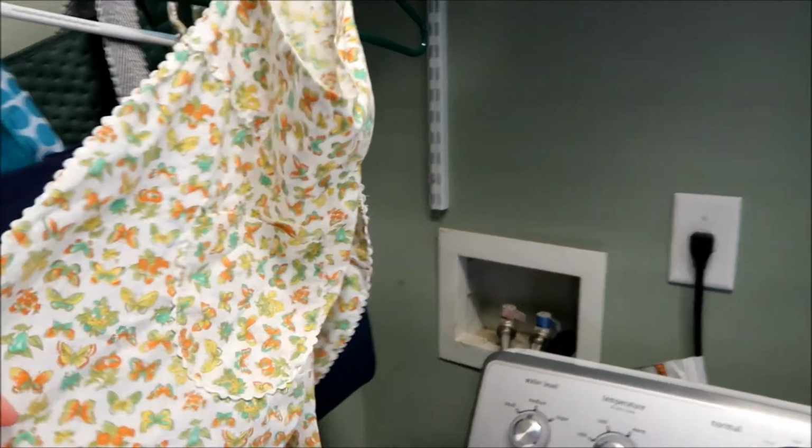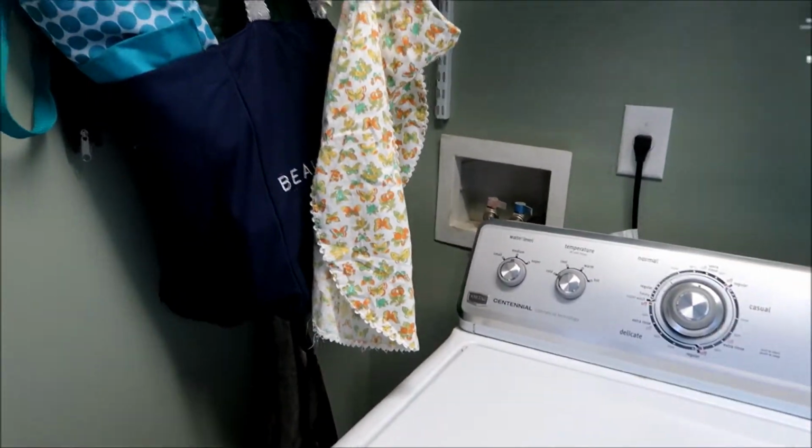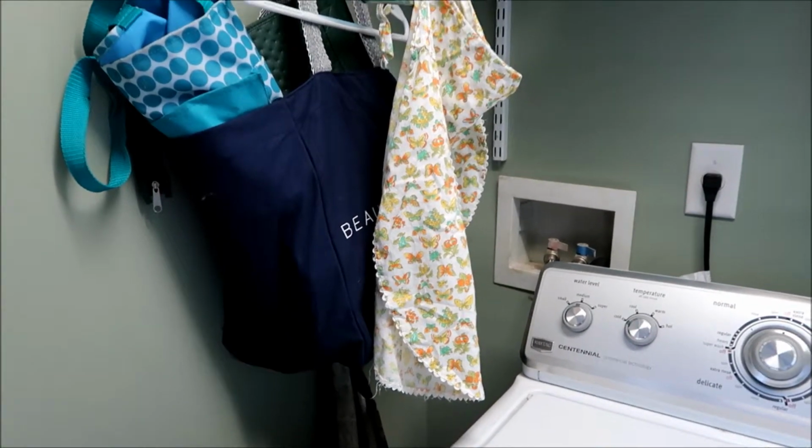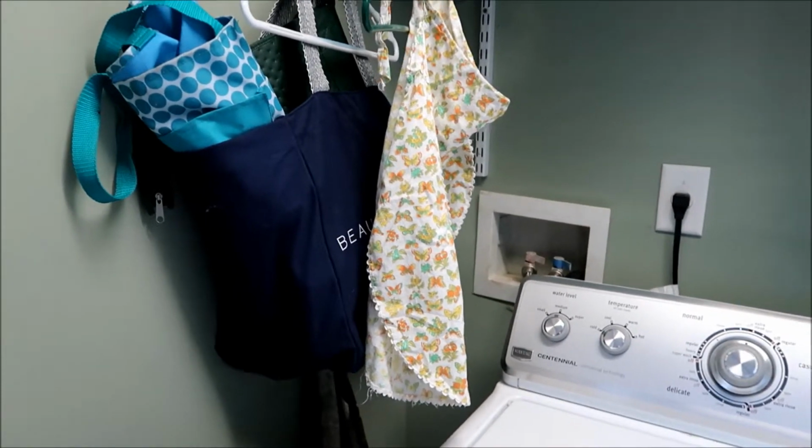I actually got this apron from my granny's house when she passed away. And I like wearing an apron a lot of times when I'm doing housework because it protects my clothes. So I'm able to get an additional wear out of everything that I wear.